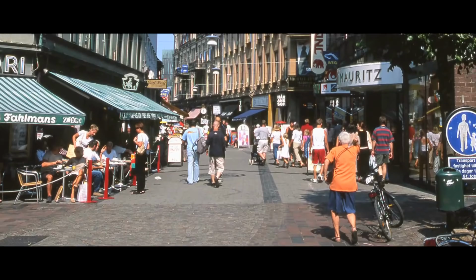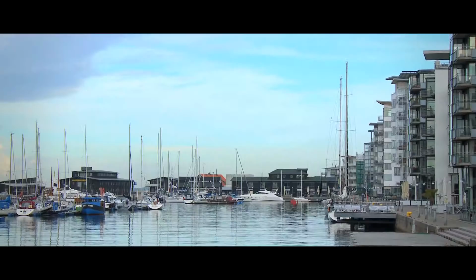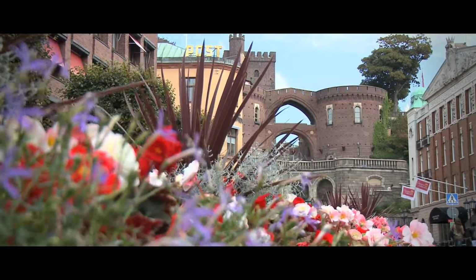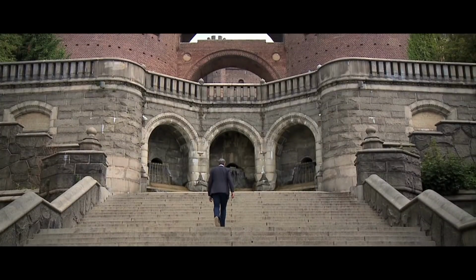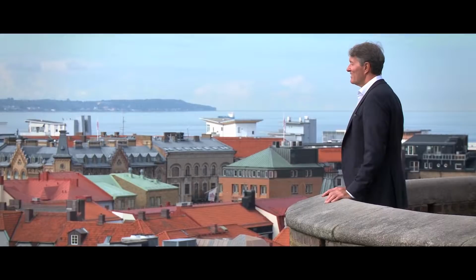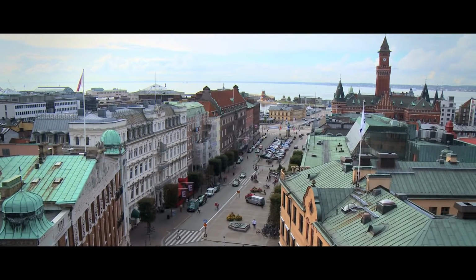You can shop for international and brand names on Sweden's oldest shopping street, and that's just steps away from the North Harbor. At the end of the shopping street is Helsingborg's centuries-old medieval fortress, Skansen. Walk up to the top where the views are breathtaking. On clear days, you can see as far as Copenhagen, and you can always see beautiful Helsingborg down below.